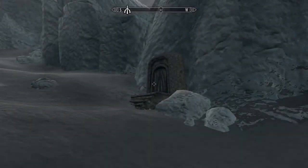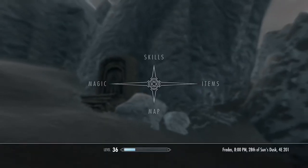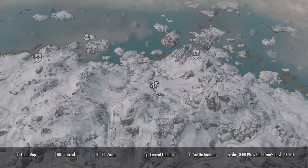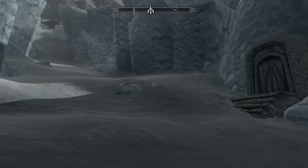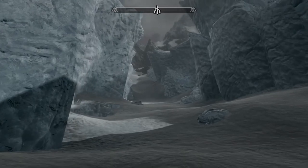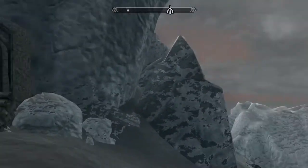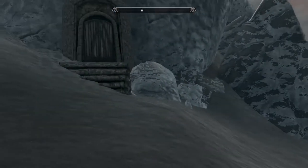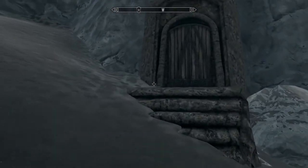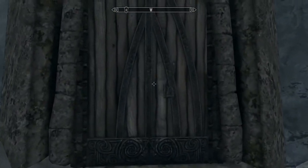And really, it's nothing more than a door in the wall. And we should note that on the map it is marked as a Nordic ruin. Should mention that, because you want to know what to look for. And we are sitting right here in a crevice in the ice. So, with nothing outside, let us go inside and take a look.